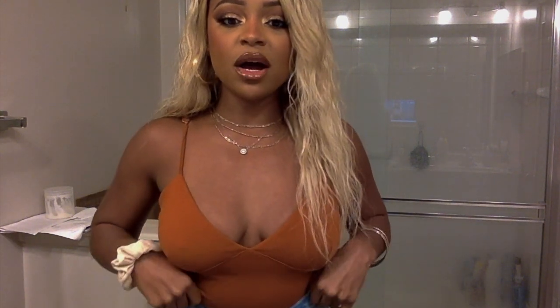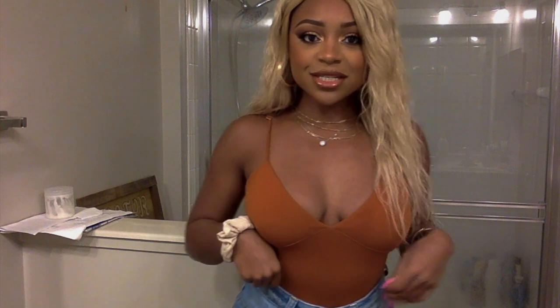I have this cute little copper bodysuit on with some shorts. Got my little scrunchie. I always have my scrunchies. But yeah, this is the look. I'm really obsessed with it.